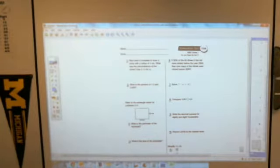Number five, Ethan. 6/5. Number six, Chloe. 30. I have 15 dimes. Number seven, Leah. 2.3. Number eight, Ronnie. Equal. Number nine, Sam. 80.08. Number 10, CJ. 2.9.